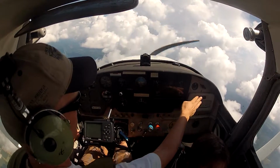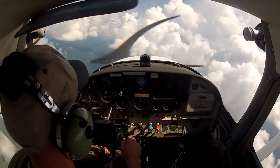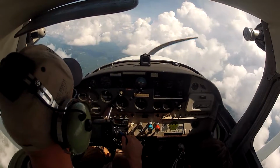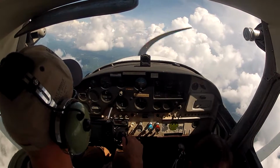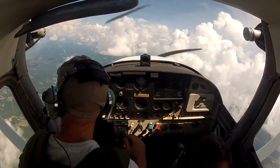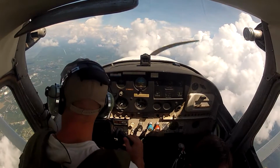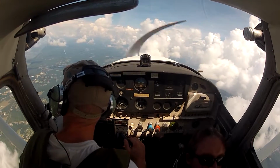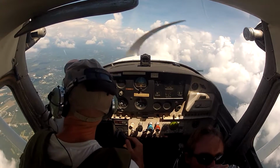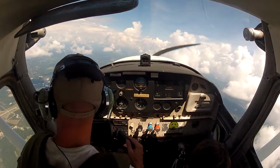134.37, Wisconsin 3863, good day. Good day. Blue Streak 4728, Center, maintain 1600. 1600, Blue Streak 4728. AC 5697, for the spacing turn left heading of 090. 090, AC 5697. Zero Whiskey Alpha, contact tower 126.0. Zero Whiskey Alpha.